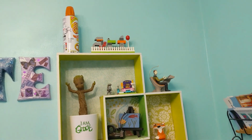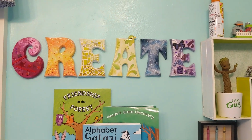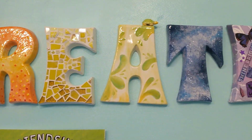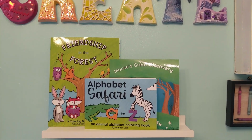Up here is this little decorative shelf that I just painted and put some little things on it. I made this at Claytopia. They had all the letters, so I painted some, mosaic some. I have this little shelf here with my books on it.